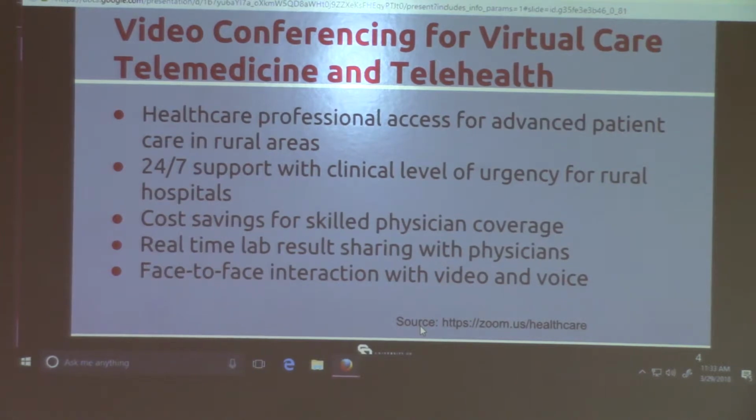And this is actually quite exciting, the technology that's out there. And Zoom seems to be one of the pieces of software that's really leading this. They've done a lot of work in the telehealth industry, and they seem to be the leader in this telemedicine, telehealth, web conferencing, virtual care software. So these are just some benefits.